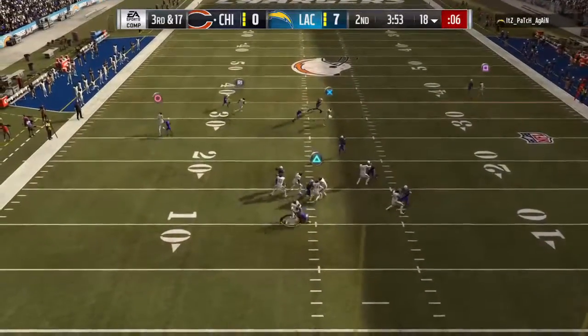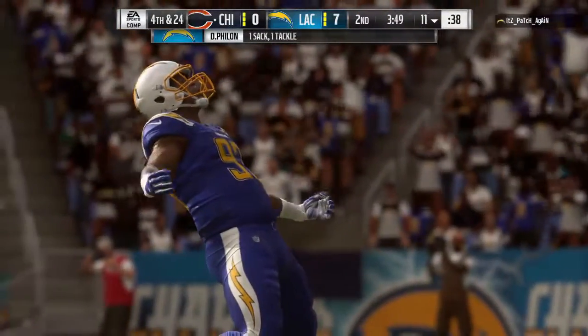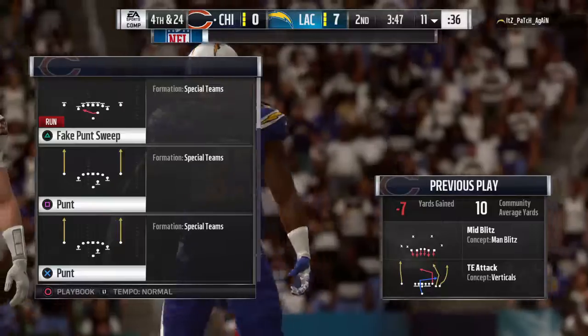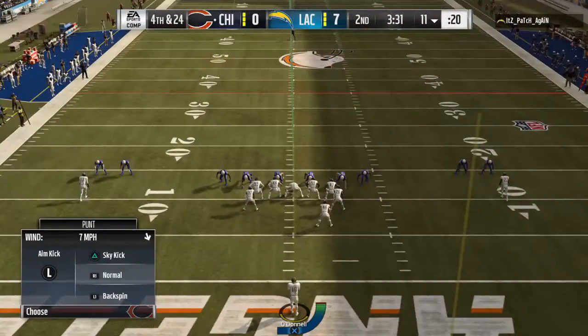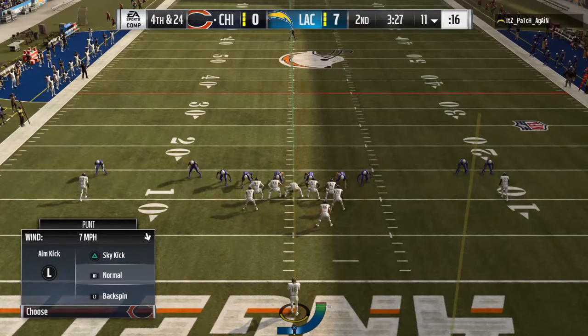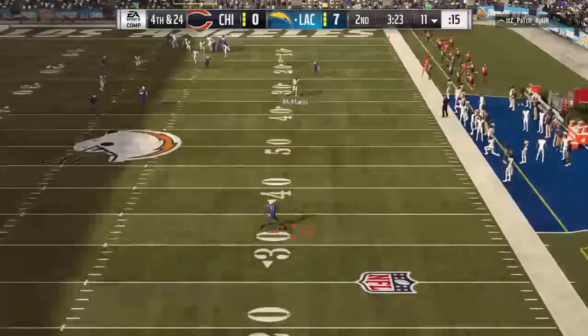Throwing here, Trubisky. Well, the pressure too great, and he goes down once more. Well, they went with the nickel. They throw in an extra defensive back. Coverage was very good. Yeah, it was exactly as you would expect. A passing down, you bring in the nickel package. Just as you described, the coverage was excellent and allowed one of their linemen to end up getting to the quarterback.